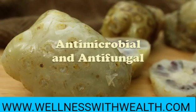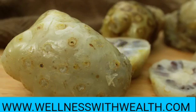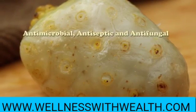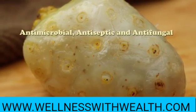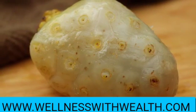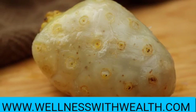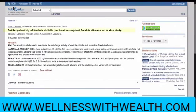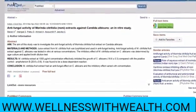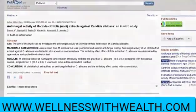Antimicrobial and antifungal. Noni is well known and researched for its antimicrobial, antiseptic, and antifungal attributes, containing a number of compounds like limonene and anthraquinones, which have been shown helpful for those with compromised immune systems. In a study entitled Antifungal Activity of Morinda citrifolia noni, Extracts against Candida albicans, noni fruit extract was shown to have an antifungal inhibitory effect on C. albicans in a dose-dependent manner.